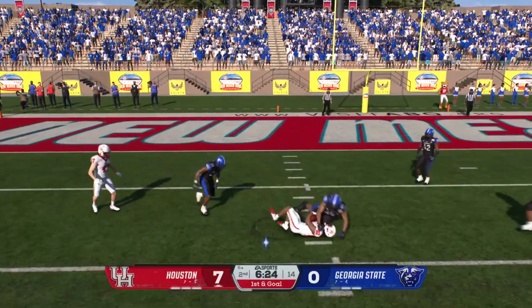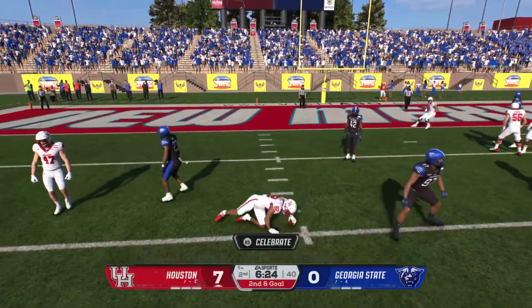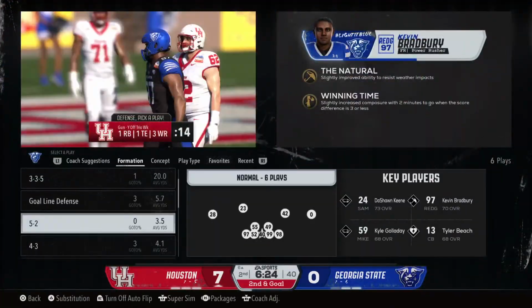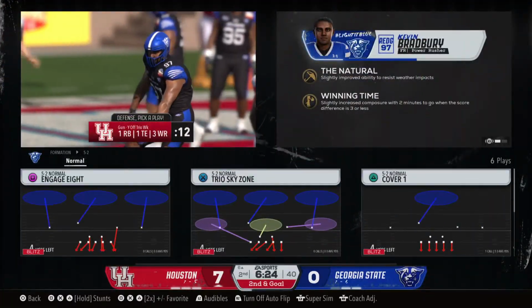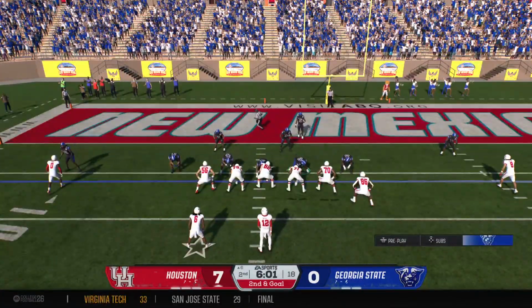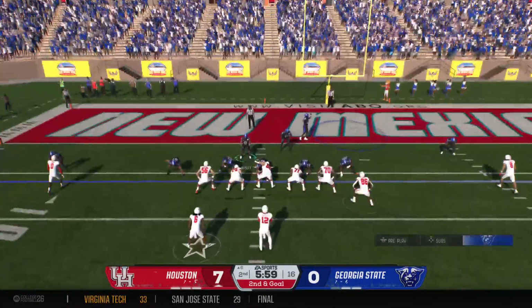Makes the grab on the left. And this one will be stopped for no gain. I'll tell you, I just don't like throwing wide receiver screens against press man coverage. Receivers are not great blockers, and they just couldn't get it done there, and as a result, the offense actually loses a couple of yards.